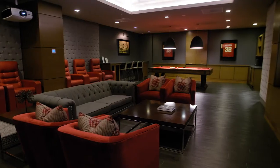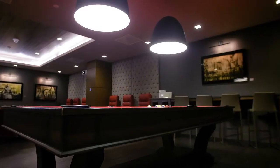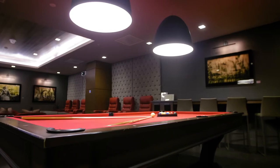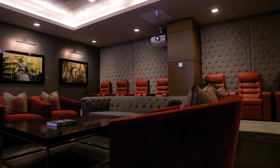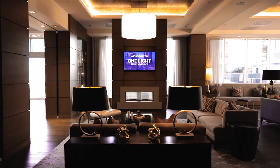Welcome to our private theater lounge on our fourth floor amenity space. This room's perfect for everyday hangouts to watch movies, TV shows, and just play pool. But this area is also perfect for private parties and baby showers. All of our residents get 6 free rentals of this space, and it's a perfect place to hang out with your friends and family.